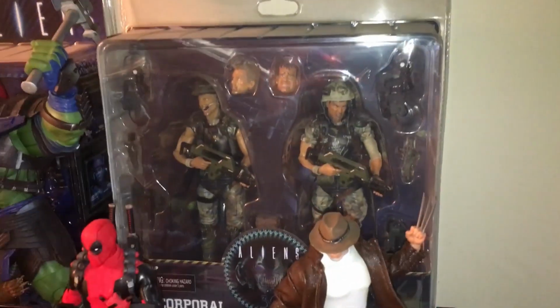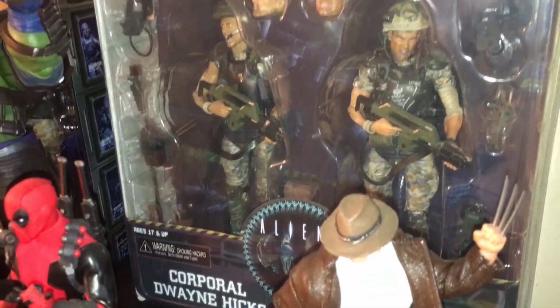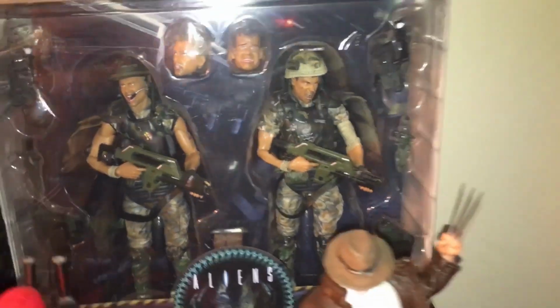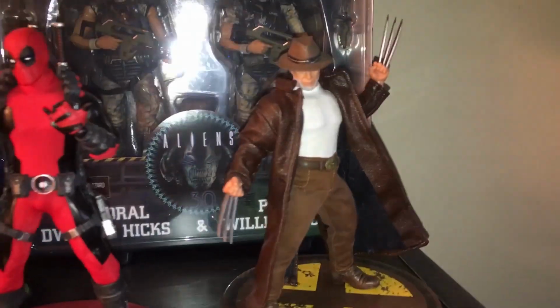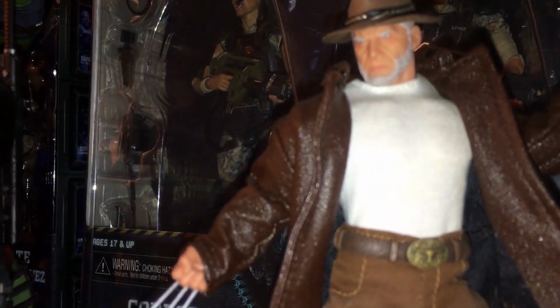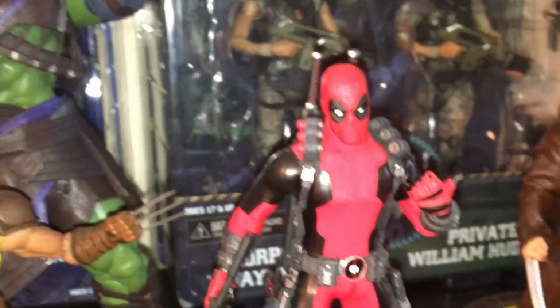And coming up here, some Mezco figures I have, and some more Aliens in the package. More Aliens. The Dwayne Hicks, yeah, the Marines, and of course Private William Hudson. And here's my Mezco Wolverine. Let's see if we can get his eyes too. He's got his hat low. There we go. Wolverine, Deadpool.